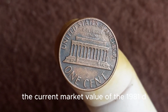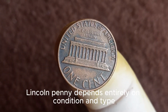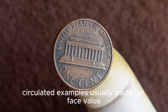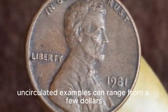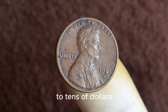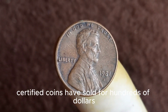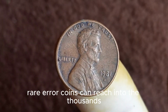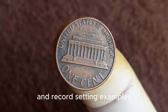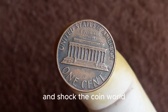The current market value of the 1981 D Lincoln penny depends entirely on condition and type. Circulated examples usually trade for face value or a few cents. Uncirculated examples can range from a few dollars to tens of dollars. High-grade certified coins have sold for hundreds of dollars. Rare error coins can reach into the thousands. And record-setting examples, the absolute finest known, are the ones that create headlines and shock the coin world.